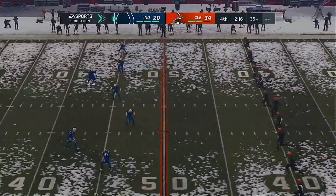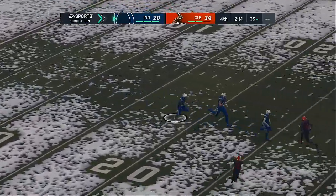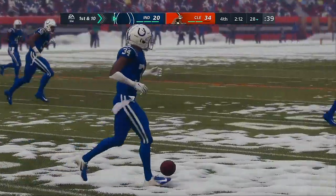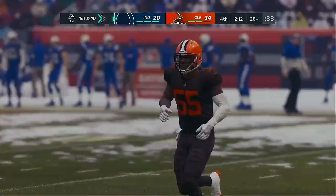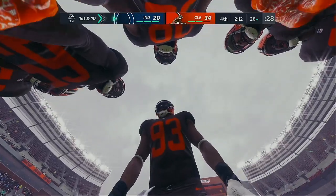On to kick it away. Rodgers on the return. And they will wrangle him down a couple yards shy of the 30. So now the veteran Rivers and the Colts down by two touchdowns, 2:12 to play. They have all three timeouts and the two-minute warning, but they need two scores.